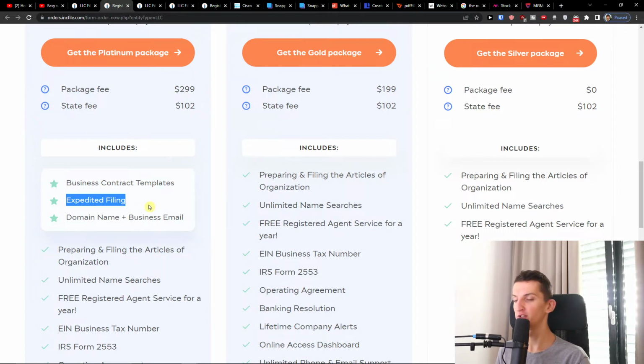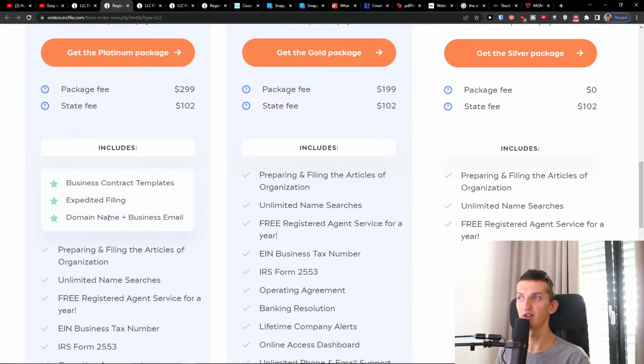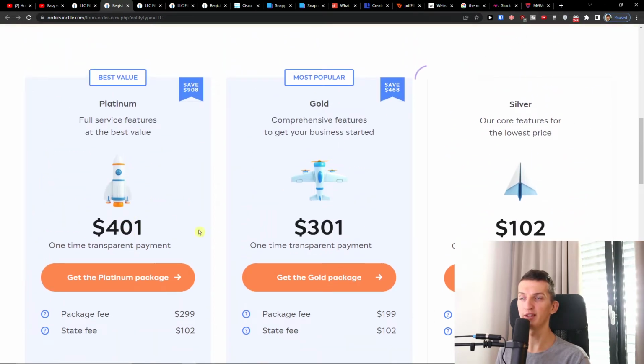And then with the platinum version you're going to have 3 bonuses, and that's a business contract template, if you need, let's say, terms of service, employee templates, also privacy policy, or you can also get the expedited filing here. That means that your LLC would be filed faster, and then you will get a domain name and business email. So if you want, you can go with the platinum too.